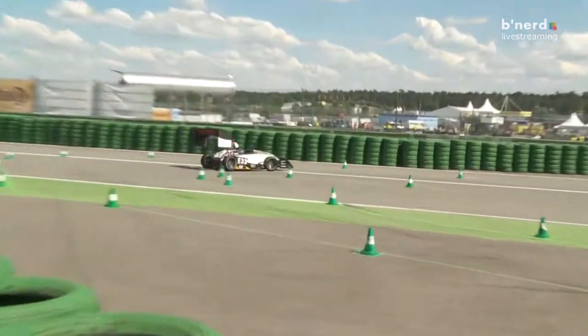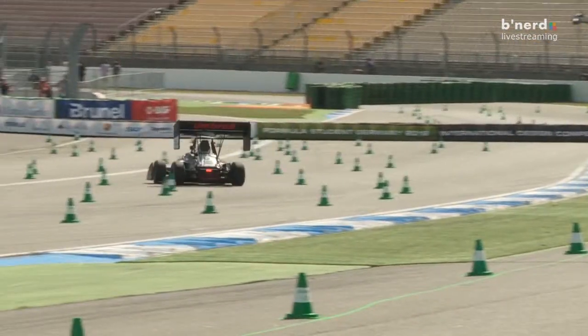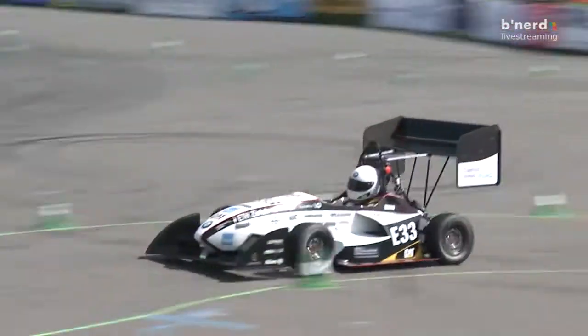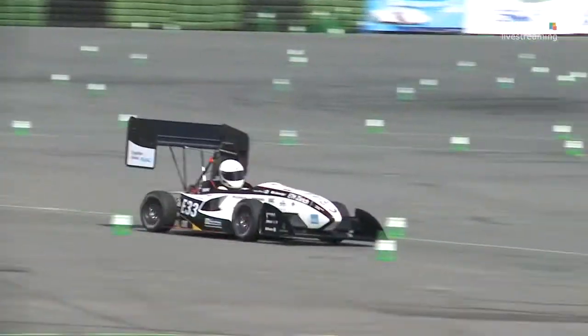Oh, looking a bit too much on the accelerator, a bit of oversteering there, but very nicely through that right hand corner. And now let's have a look how it goes through the slalom. Very nicely and quick through the slalom, so definitely I think they've got a wicked setup here.